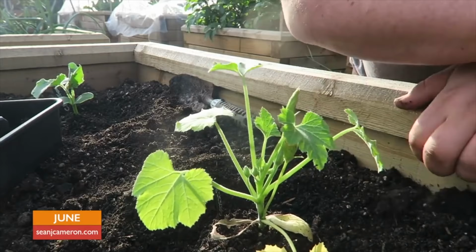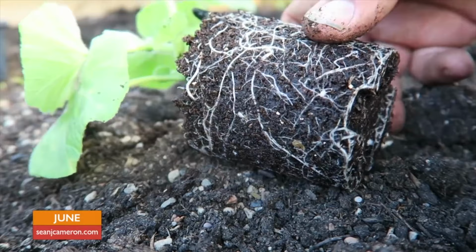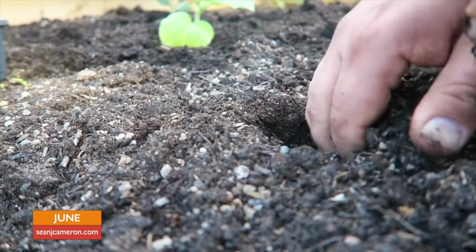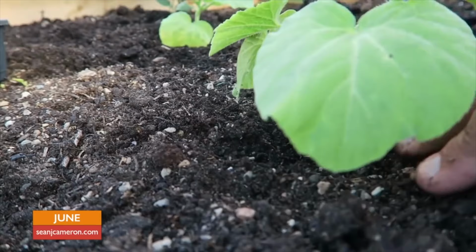Right, I think I might put my squash into this bed as well. This squash is called Hurricane. Look at the roots on that. It's just gagging to get going. So, hole in the soil. Pop it in. These are well watered. Gives them a little firming, like so.